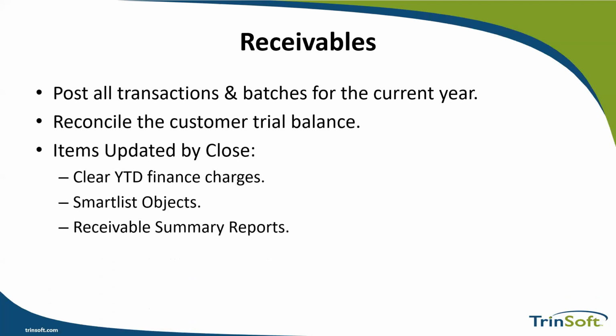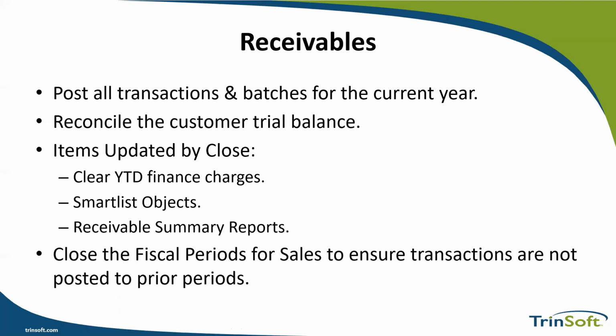And then once that close runs, it's going to run that year-end routine, and it's going to clear everything from your calendar year-to-date finance charges to last year's calendar date field. So in each of those respective areas, it's going to move that to the last year figure. Again, it's important to note there's some SmartList objects and some summary reports that are sensitive to this current year to date and last year to date numbers. So it's just very important to take a quick look or review of those once you've completed.